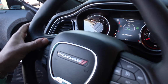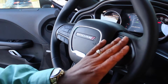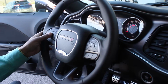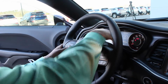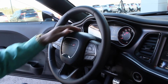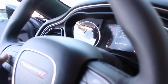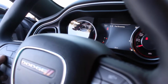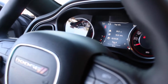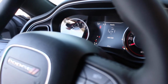You have your controls here on the steering wheel. You have Bluetooth for your phone, and you also have the cruise control. You have your volume on the back of the steering wheel. I can actually go through a few settings and features on here. You have your 0 to 60 time on your performance page. Going down, you can go to your fuel economy, trip info, audio, and Bluetooth streaming as well.